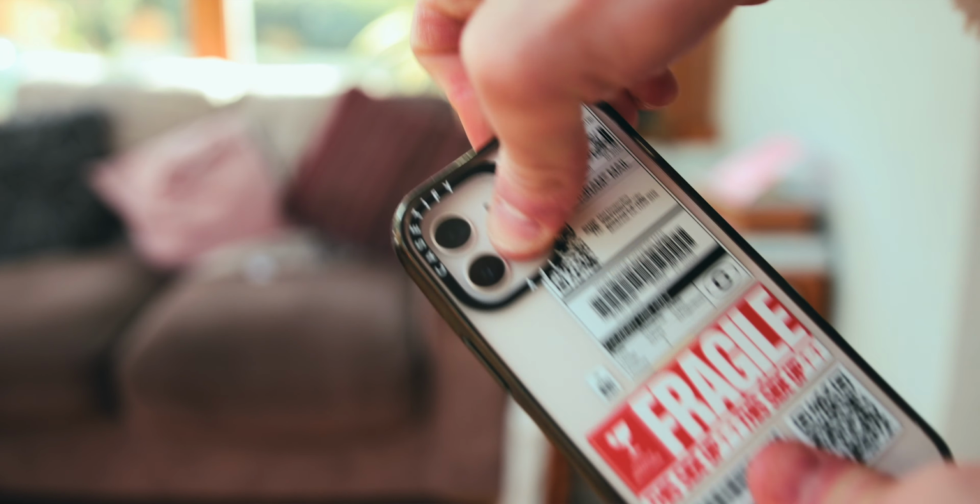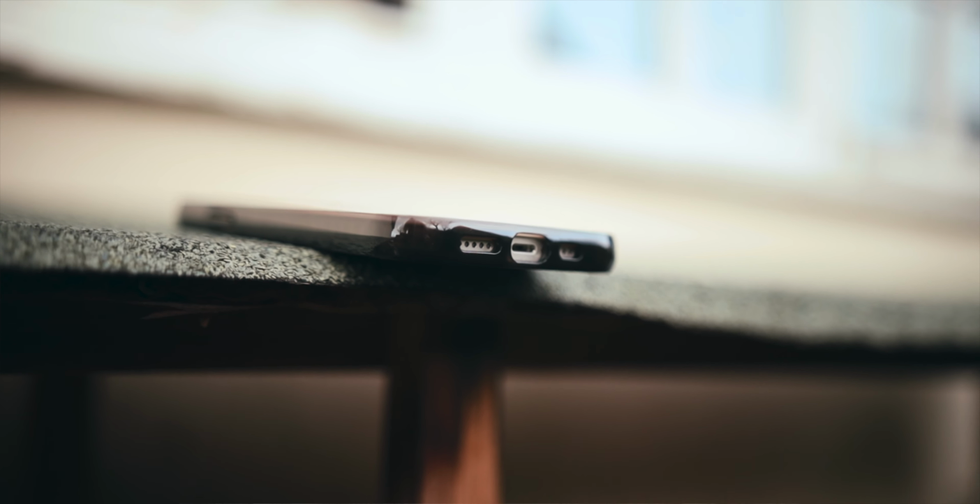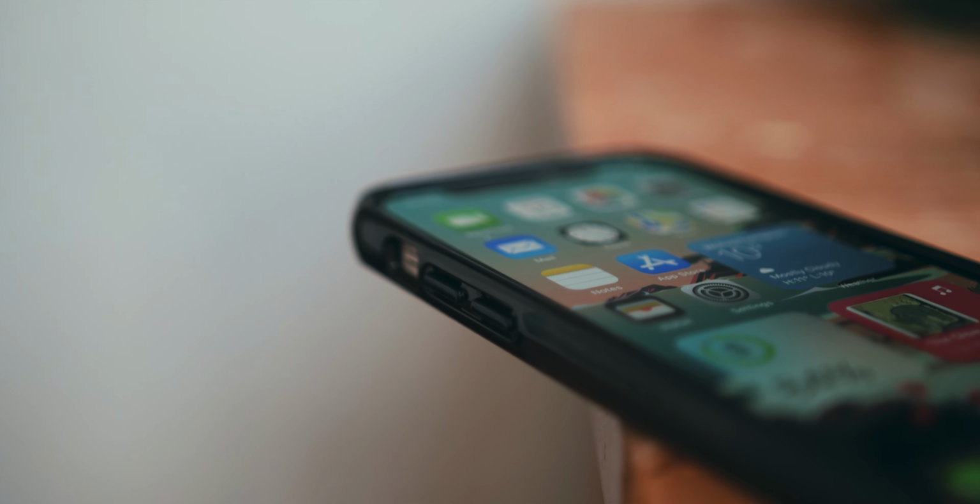In fact, to take the case off at all, you do have to put a considerable amount of pressure onto your phone, which I actually don't see as a weak point, as again, I do find this is the case for the more durable cases. And honestly, to me, this just seems like a pretty good indicator that it's gonna stay strong throughout ownership.